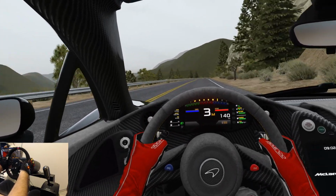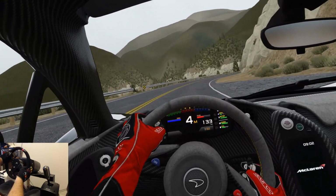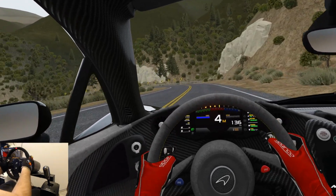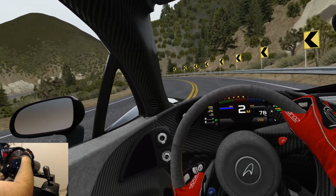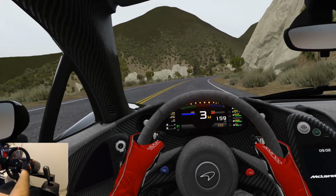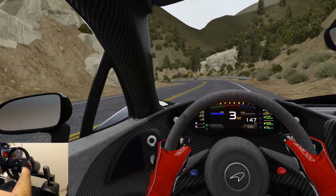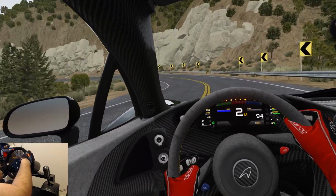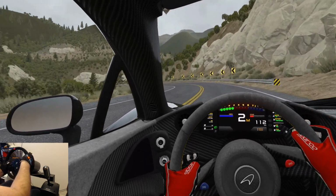throwing this thing sideways, but look at the amount of power it makes. Already you can tell this thing is an absolute beast. Gotta be a little careful with it. Obviously, you gain speed so quick. You can hear that turbo spooling all the way. Again, that electric motor providing us with just a ridiculous amount of torque everywhere.